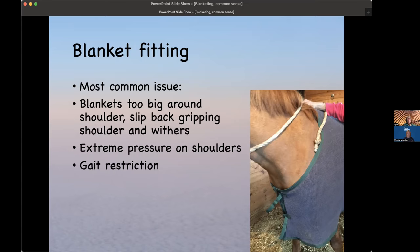And I can't tell you how many horses I see with wonderful fitting, big, heavyweight blankets. And then they put a lightweight sheet underneath that fits like this. You just spent however much money you spent on this perfectly fitting blanket that will really keep your horse warm, and then they can't walk.